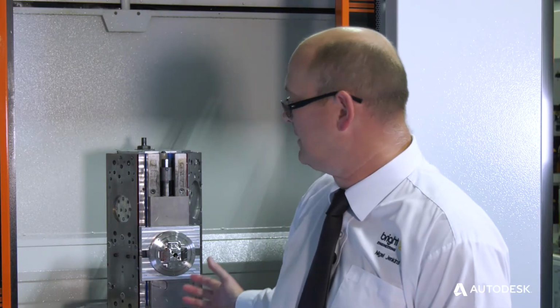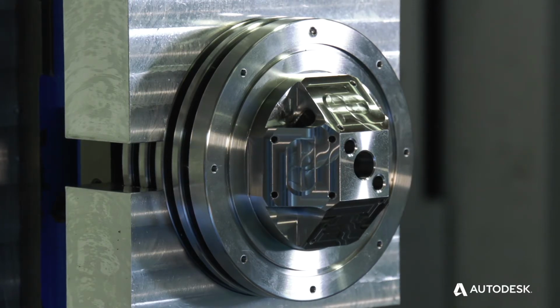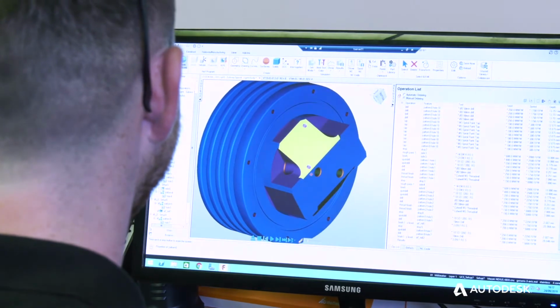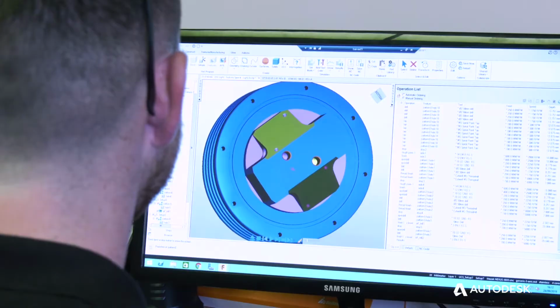Autodesk has helped us make this marine part behind us by producing programs really quickly, creating tooling and planning sheets that the engineers and setter operators can pre-plan and get in place before the part's even ready to go on the machine. FeatureCAM enables us to take the model of the part and create models around the part for fixtures and holding. We can then use FeatureCAM to verify the cut of the part to make sure that there are no collisions on the machine.